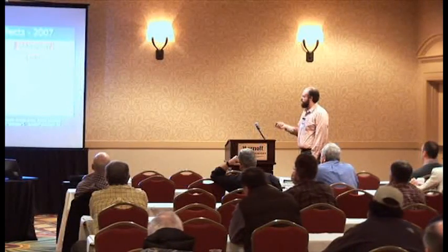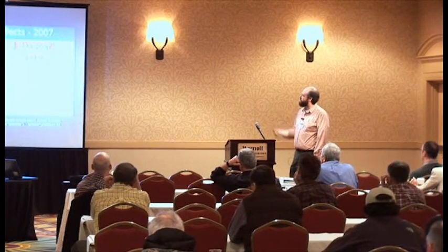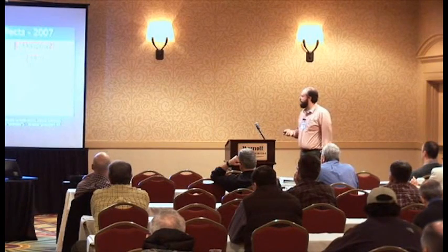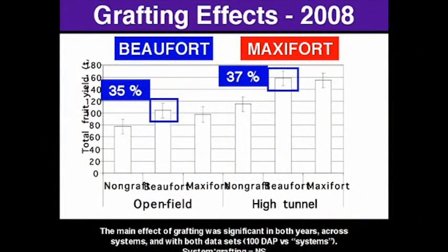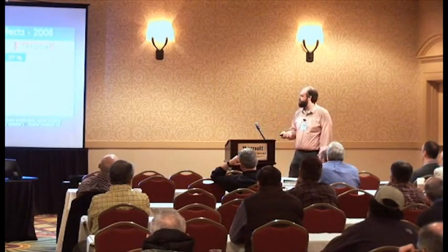And you can see, 42% yield increase is pretty good. In 2007, Maxifort sort of came out on top, although it was statistically similar to Beaufort, and both were statistically more than the non-grafted. In 2008, we saw that trend flip-flop a little bit in that the Beaufort were actually on top numerically, but again, statistically, they were the same and different than the non-grafted ones. But again, if you can increase your yields by 35 to 40% with these organic heirloom tomatoes, you're talking big bucks.